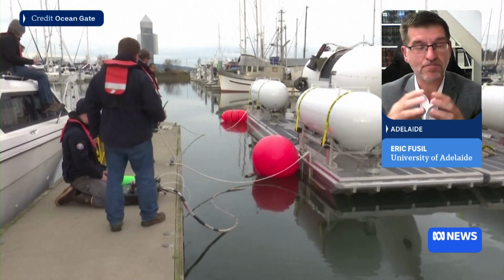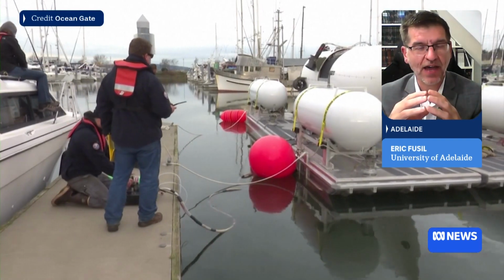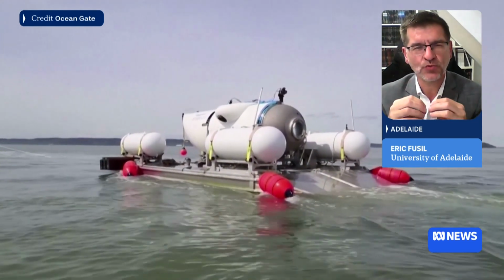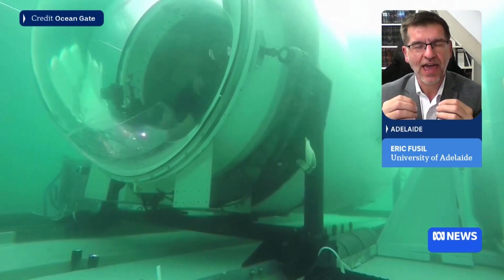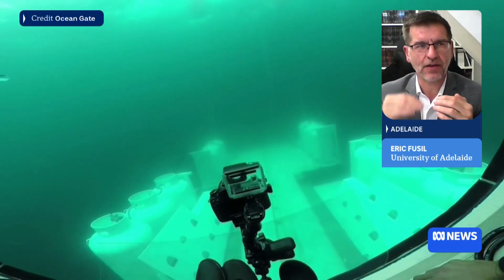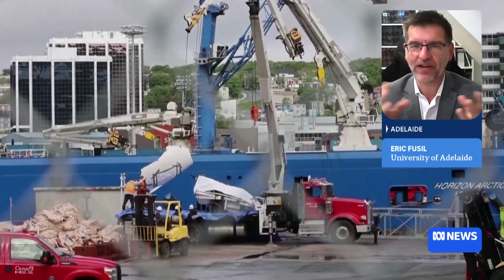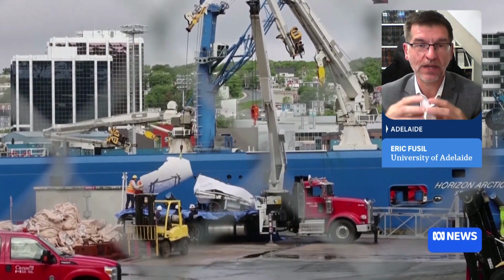With carbon fiber, we don't have that. Carbon fiber is a material that works well under tension, but not under compression. And basically, what may have happened is we may have had what we call delamination within the fibers that would have created weaknesses. And with the subsequent dives, those weaknesses may have reached a point that made the hull implode.